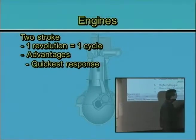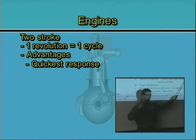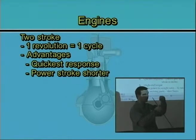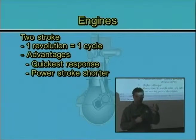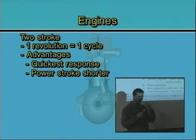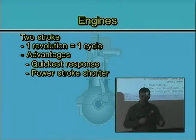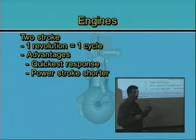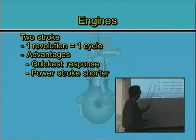It doesn't give me twice the power just because it has a power stroke on every revolution, because that stroke is shorter. When we look at this cutaway, instead of getting a 2 or 3 inch stroke like you do in a 4-stroke, I may only have a 2-inch stroke or a 1-inch stroke. And so I have half the power stroke. Basically it gets cut in half, but I have it twice as often. That's where you get the peppiness, is that you just get it twice as often. You just don't get twice as much. So I don't get twice the power.